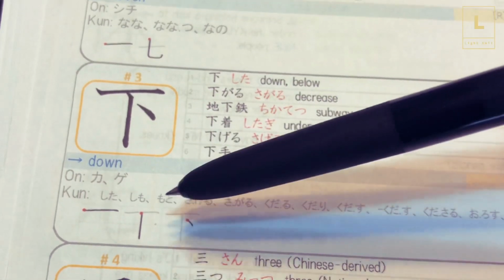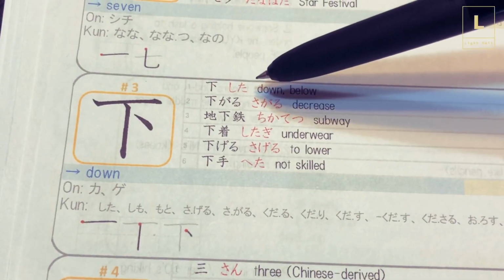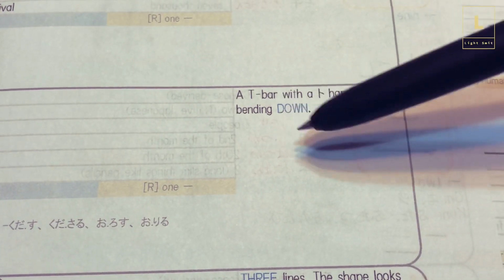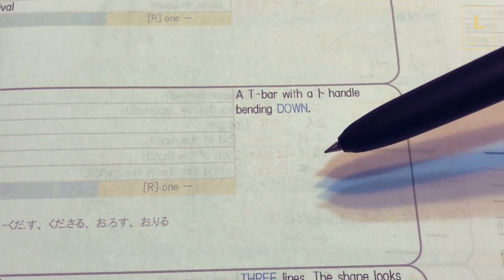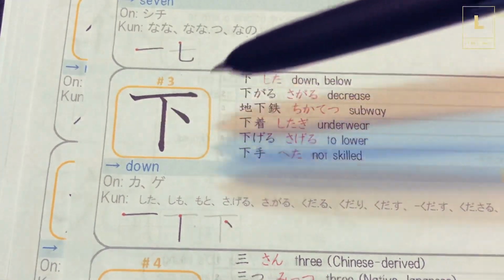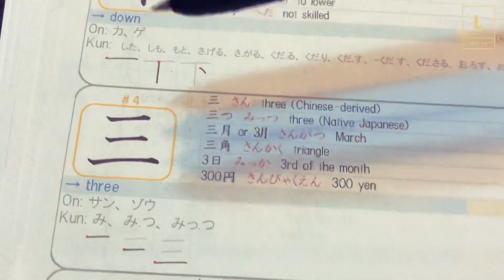3, the third kanji, down. Okay, down. Let's check this. Shita. Okay, shita. Down. Shita. A T-bar with a toe, like a toe handle bending down. Down. So this is in blue because psychology-wise, blue makes you memorize faster. So down. Yep. Like the ground and the T-bar. Yeah, bending down. Good. You want to write it out.